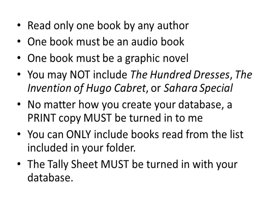Next is a list of books for you to choose for your database. You can only include books read from this list. I've included where you can find most of the books in either the public or Lipscomb libraries. Be sure and read the key under the title Book Database Reading List. I've included a sample database page.